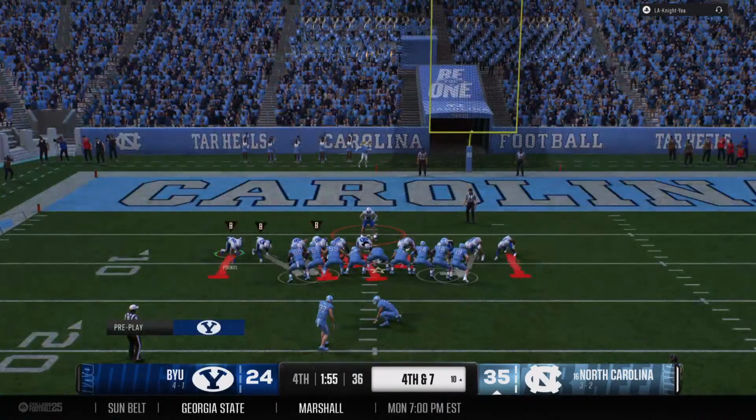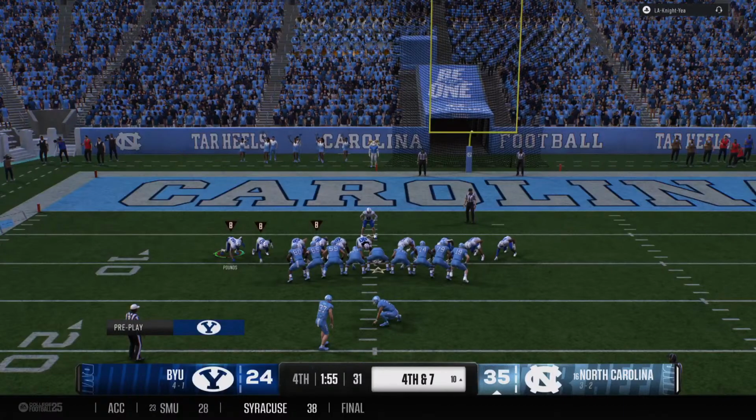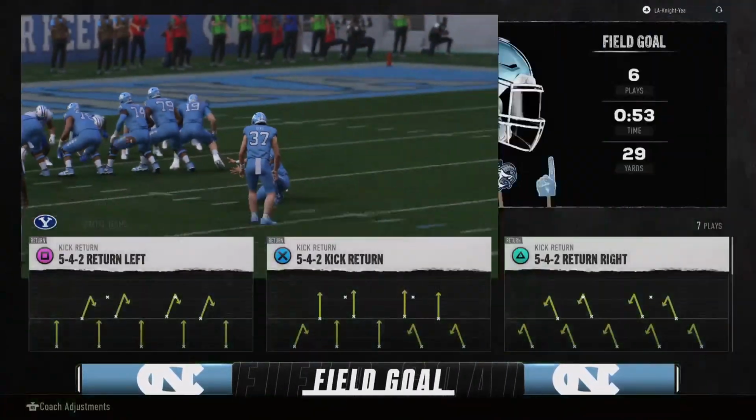Well, on 3rd and short in field goal range, they dial up the pass play. Quarterback was trying to get through his progressions. There was just simply nobody open. Couldn't make an accurate enough throw. Ball falls incomplete. Now setting up a big decision here on 4th.